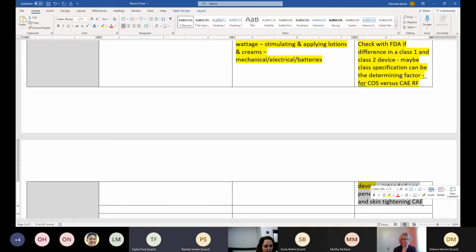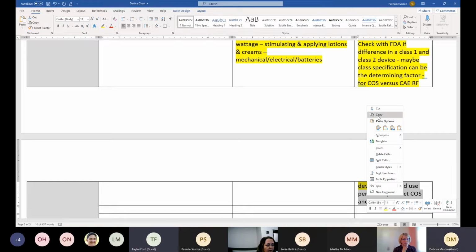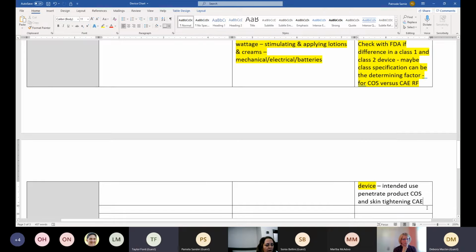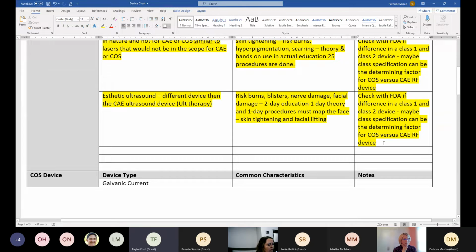I think you're saying that's off-label. Off-label, thank you. And I think that's hard to talk about with COS because COS doesn't have that FDA sticker in their definition, whereas with CAE, we can only use a device for what it's intended for. That is legally within our scope, but we cannot use things off-market.